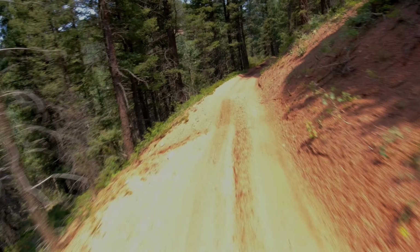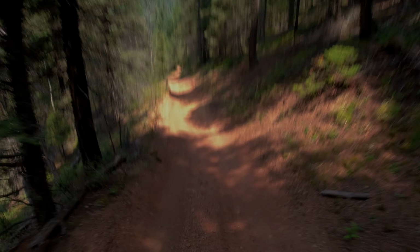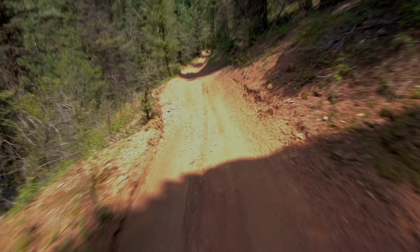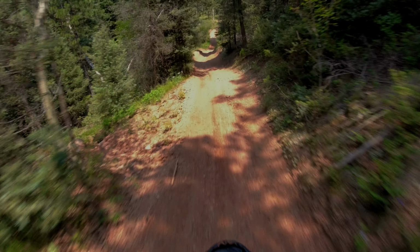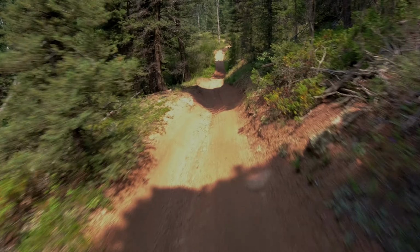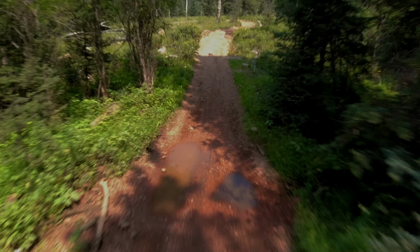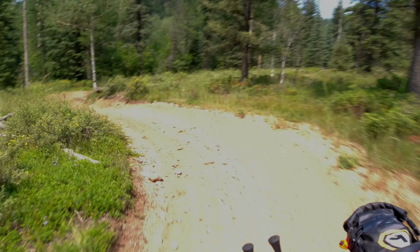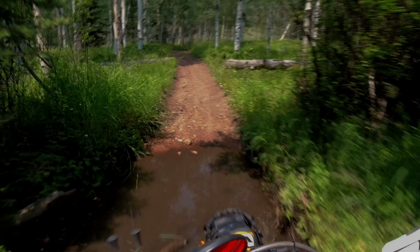Get sucked down in the rut. Did anyway. Down into the water down here. That's cool. Fairly deep.